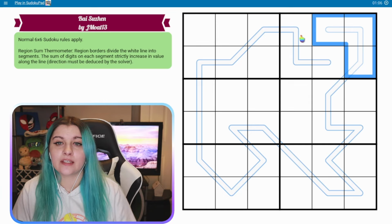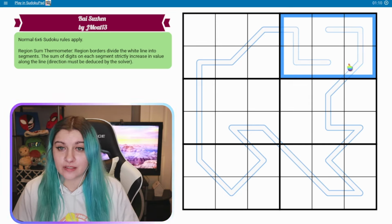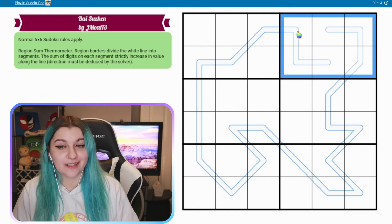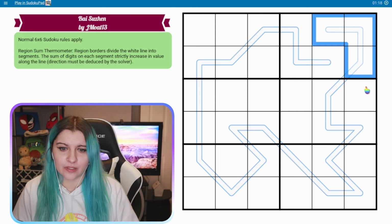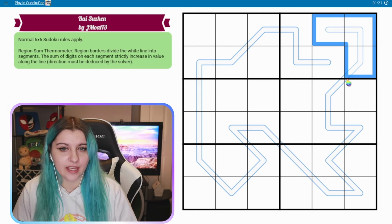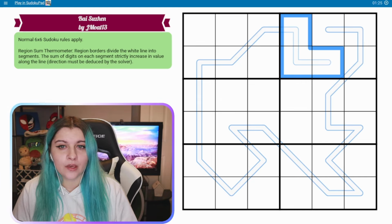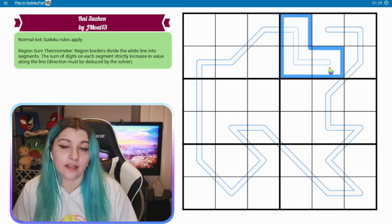How do I want to think about this? Well, I know from previous experience in a 6x6 puzzle, this is 21. 1 plus 2 plus 3 plus 4 plus 5 plus 6 sums to 21. So the sum of this segment plus this segment is going to be 21. I wonder if I could do something interesting with that. I'm not sure. The smallest this could be is 6. Maybe I need to do that.